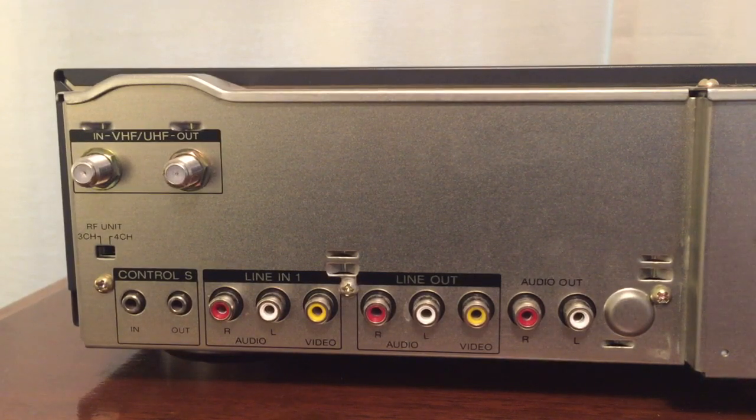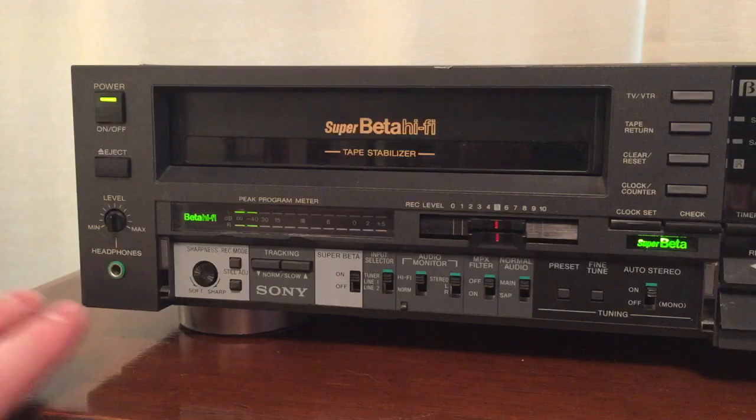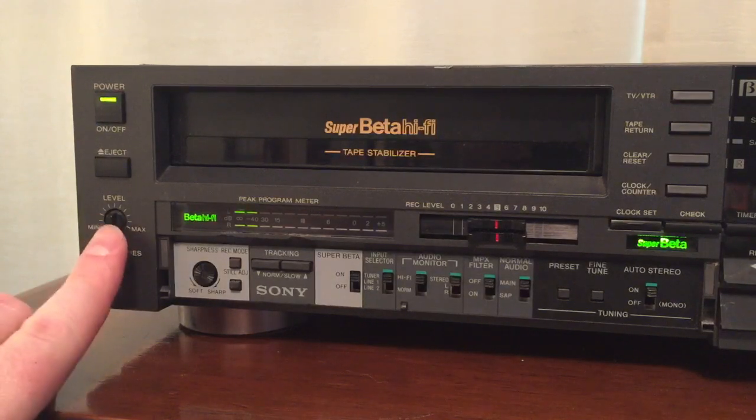Taking a quick view of the features of this unit, the rebels had the best stuff. So look at all these great features you got. Headphone jack with the ability to control the volume of it.